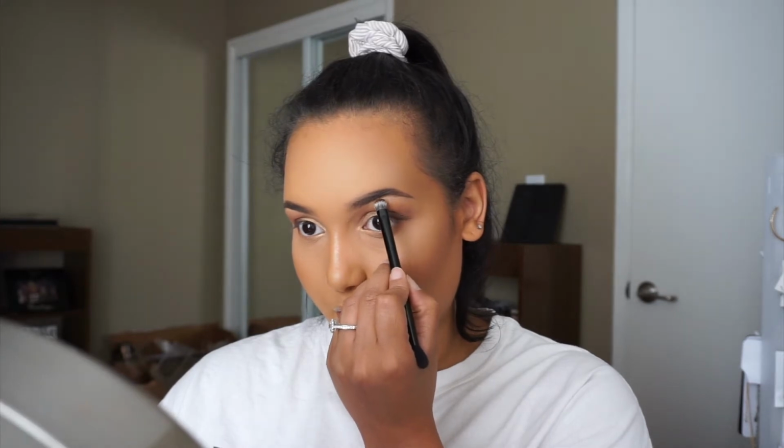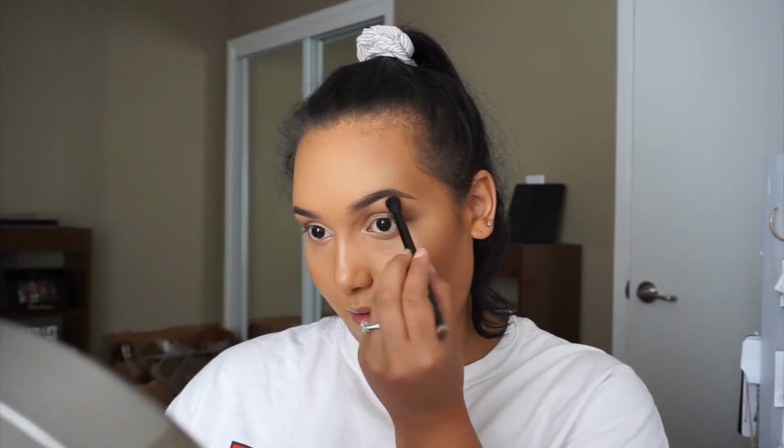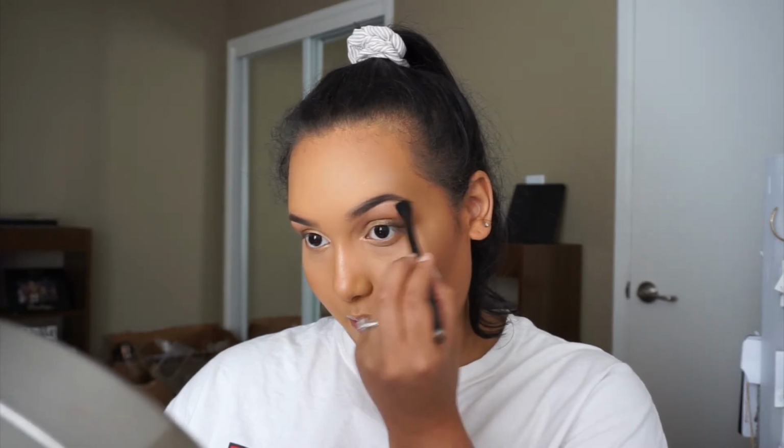So I thought that this would be a good highlight, just right there at the very top of the brow bone. Nothing too crazy. It's just that one spot right there where I want a light, and then I'll blend it out.